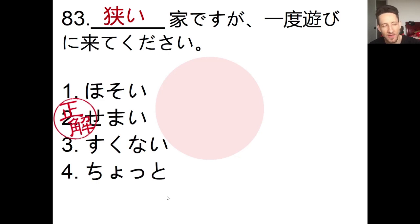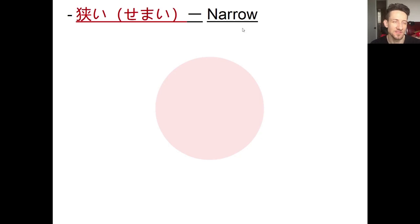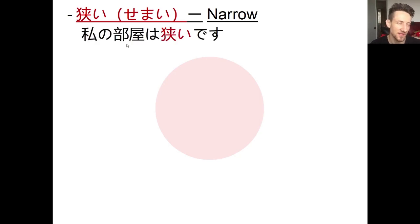style of speaking. So anyway, now we'll take a closer look at these other vocabulary words that we saw. The first one, semai, which means narrow. So you can say something like, 私の部屋は狭いです。So my room is narrow.